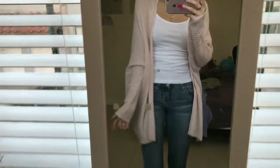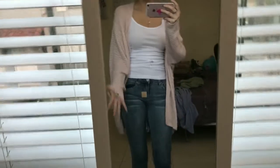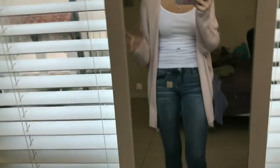And then I got this super cute cardigan. I am so in love with it. It's pink, it's spring, and it's a cardigan. You guys know I love my sweaters and my jackets and my cardigans. It's super baggy, which I love. It's loose. You guys know this is my thing.